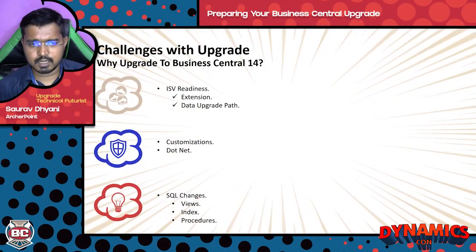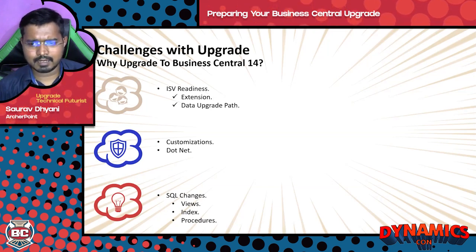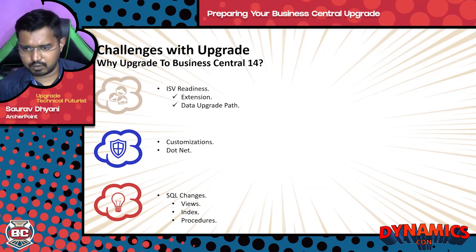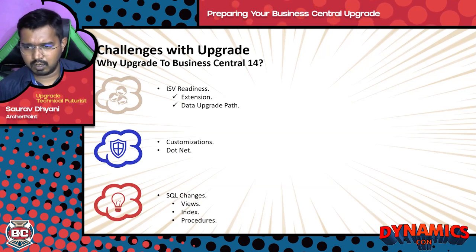Last but not least is the SQL changes. And I know the SQL is very common for most Dynamics NAV customers, and it can act as a blocker going forward. So you need to start switching those reports and views that you have on SQL Server to the Business Central AL environment.